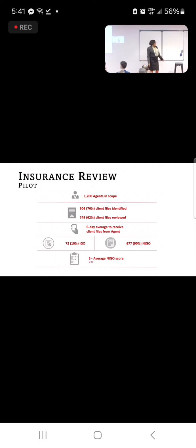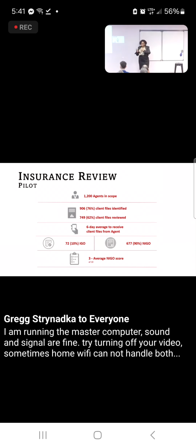What happened is we targeted 1,200 agents, and then we wanted to review their files and see what they are doing in terms of quality. So as you can see, we only ended up reviewing 749. So 62% of those files we were able to review. Why? Because you'll be surprised, some agents were not able to provide client files. And those who did provide them took up to 6 days to provide a client file, which is not good. Because if you are organized, a day is enough for you to provide Mr. Xavier's file, because you have organized it before, you have everything in place.